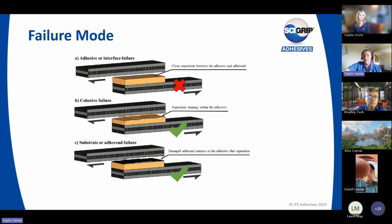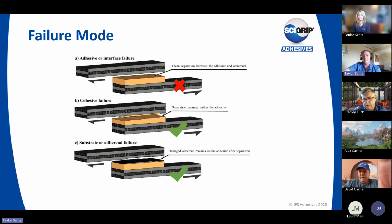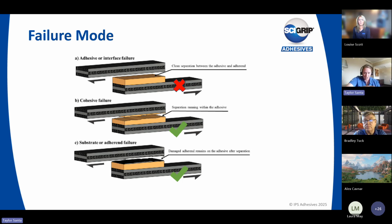The final failure mode at the bottom is substrate failure. This mode is characterized by the substrate itself failing, either by having a clean break away from the adhesive bond or fibers breaking away from the greater substrate. You can see that demonstrated in this photo at the bottom. You have the orange adhesive and then the black layer of fiber tearing away from the substrate itself. This substrate failure is actually showing that the adhesive bond is greater in strength than the actual substrate itself.